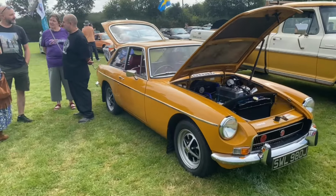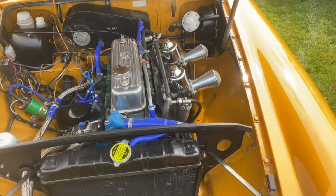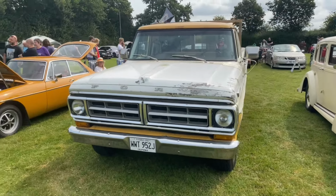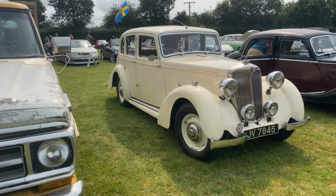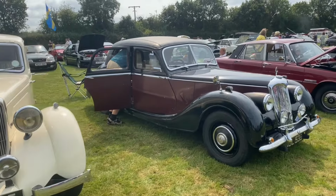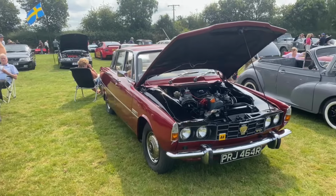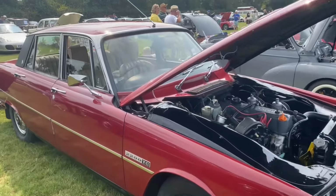An MGB GT. Very nice. Big Ford American pickup. I'm not 100% sure exactly what that is. And that's an old Riley. It's beautiful. Another Riley. Rover 2200 TC. Yeah, that's super. Let's see if we can have a quick peek in the window.